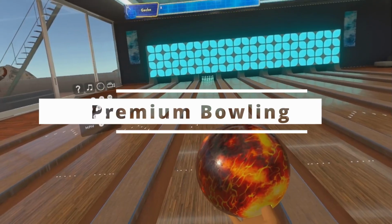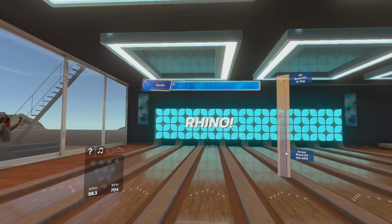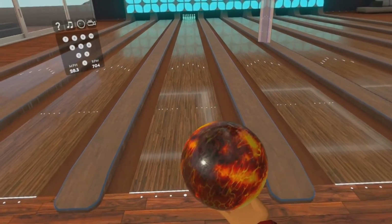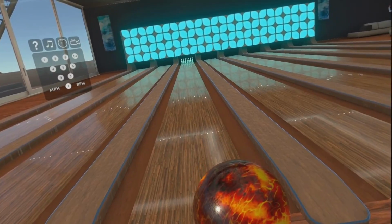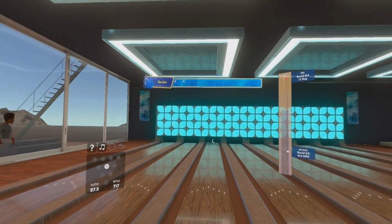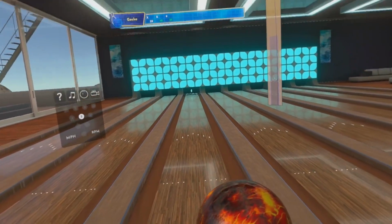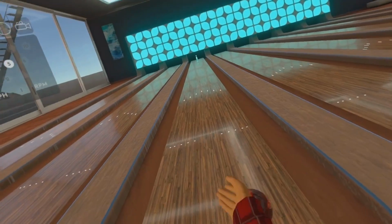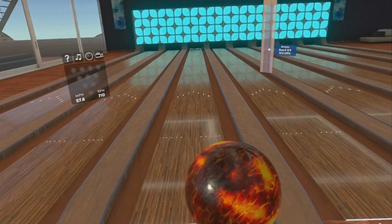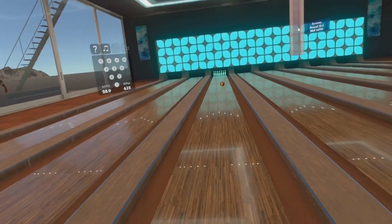Let's talk about Premium Bowling. In common with the last few games, Premium Bowling is so good due to the faithful recreation of the real-world sport, with physics and controls that are just about as good as they could be. Playing Premium Bowling really does convince you that you're actually in a bowling alley throwing a bowling ball. As hard as that is to believe, bearing in mind you're not actually holding a bowling ball, and a VR controller feels nothing like a bowling ball. But credit to the developers, because they have created a wonderful simulation of bowling in VR.